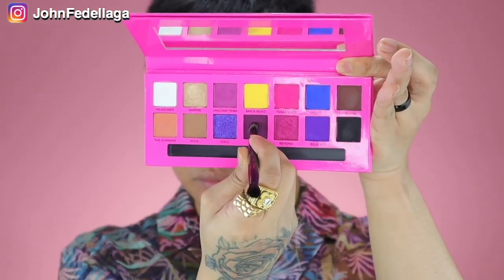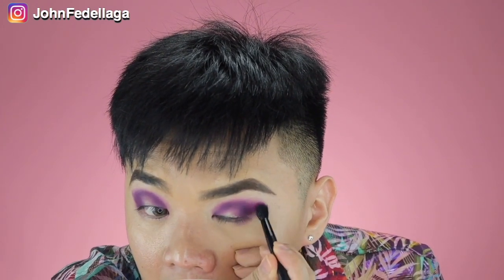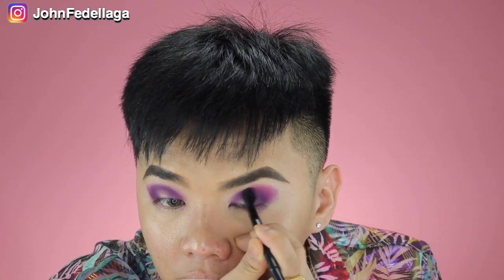Now, eto na nga, magkakaalaman kung kere itong mga pigment nito, okay? Okay, so now I'm gonna start with this BBDC. And now I'm gonna pack that in our outer corner, papunta sa ating inner corner. Okay, so now I'm gonna go with this Unicorn Tribe. I'm going to use the same brush. Tap the excess, and then we're just gonna blend the edges of this color that we just put. And then we're gonna go back with this color, and then we're just gonna pop it so yung crease area natin is really popped out.